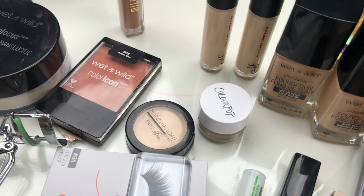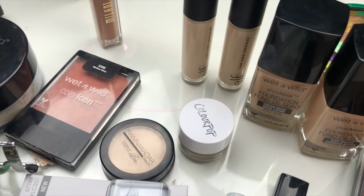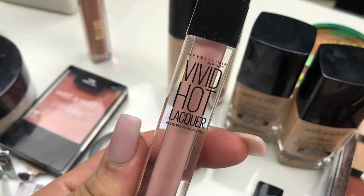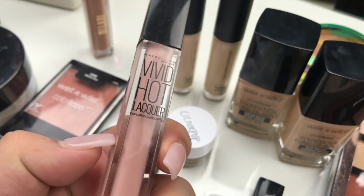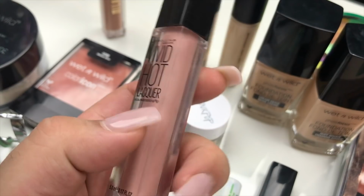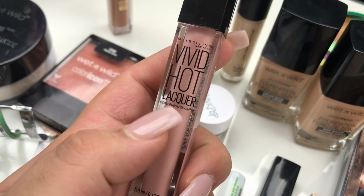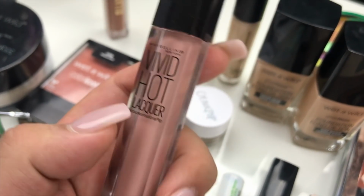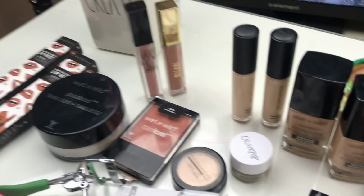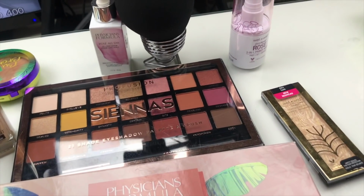And another thing that I've been dying to try are these Maybelline Vivid Hot Lacquers. Oh, these go nice with my nails. I remember Amanda NSYNC was raving about these. So I'm going to try this out today as well. There's just so many things to try out. So many things that I found at the drugstore.